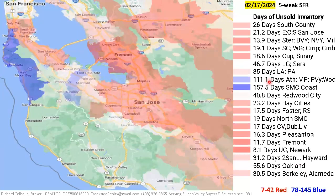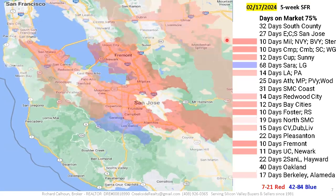We have 2 areas that are in a buyer's marketplace, basically the expensive areas in San Mateo County and the San Mateo County coast areas like Half Moon Bay. The rest of the area is either white, which is balanced, between 6 and 11 weeks, or it favors the seller with very low numbers. A lot of these numbers are just between 2 and 3 weeks, although you do have some areas like Union City, Newark at 8 days, but we'll also see that that's a very small area, and I will try to remember to point that out.